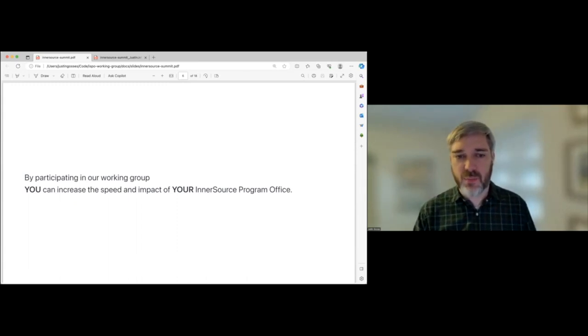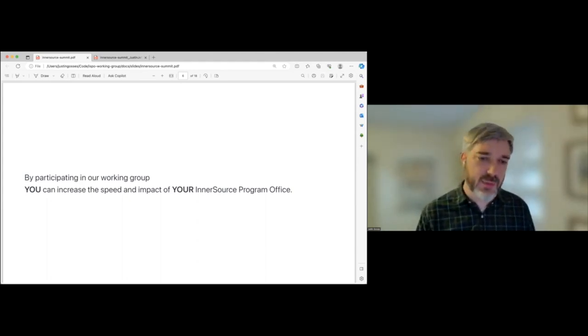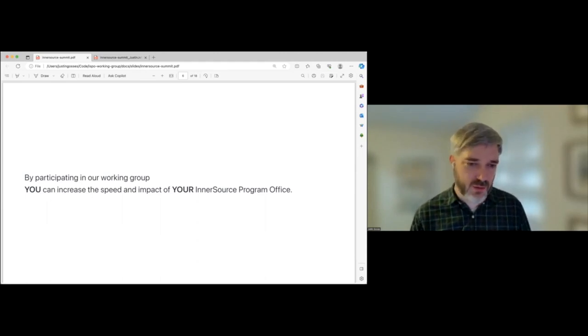We've structured the working group such that by participating in the working group, you can increase speed and the impact of your own InnerSource Programs Office. The model the working group follows to do that is we create shared products, guidance docs, methodology descriptions based on shared challenges that we have. These get peer reviewed from other InnerSource experts that are part of the group. And then the final products get reused internally by yourself and others. This improves the quality of the work and enables us to move faster than if we each did the work individually by ourselves.